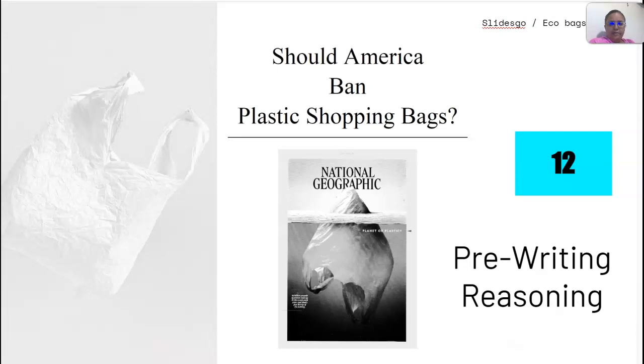Should America ban plastic shopping bags? Pre-writing reasoning. We have already done the claim and we've already found evidence. Now it's ready for reasoning. So you have one more step left after this, which is the easiest part, the intro and the conclusions.